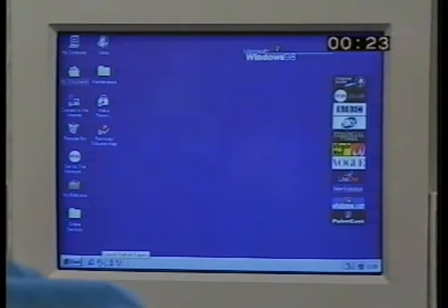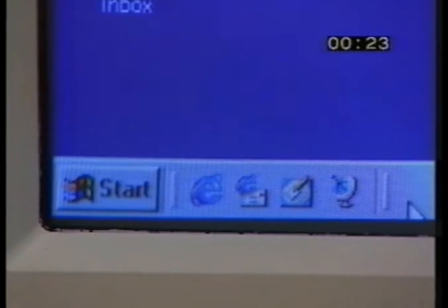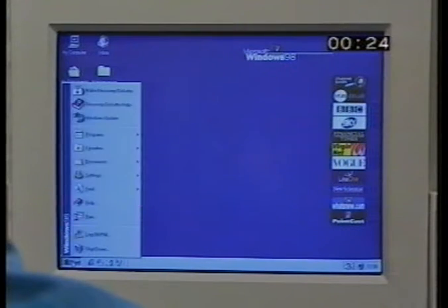And finally, here on the left is the button that's called Start. Now this really is your starting point for opening programs, so that you can do your work. So let's move the mouse pointer over that Start button and click, and this menu pops up. As you can see, there are a number of options.